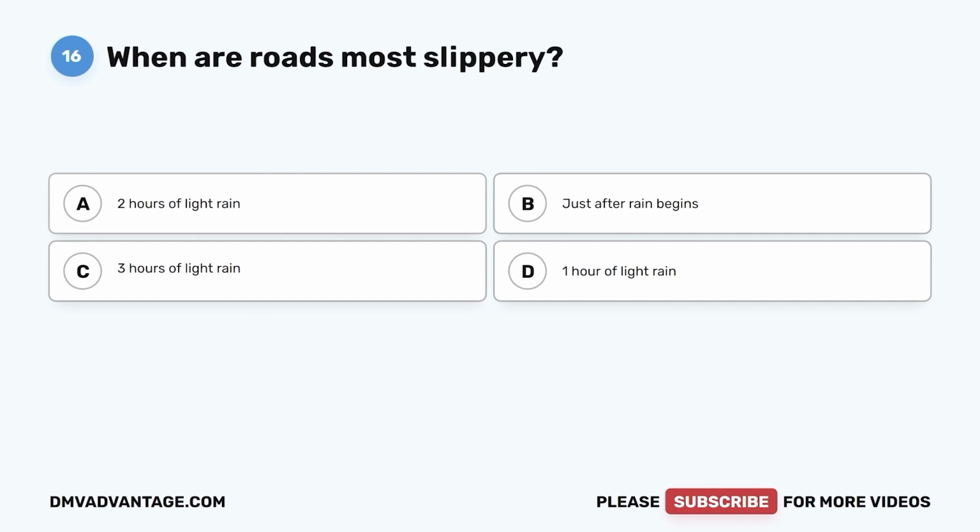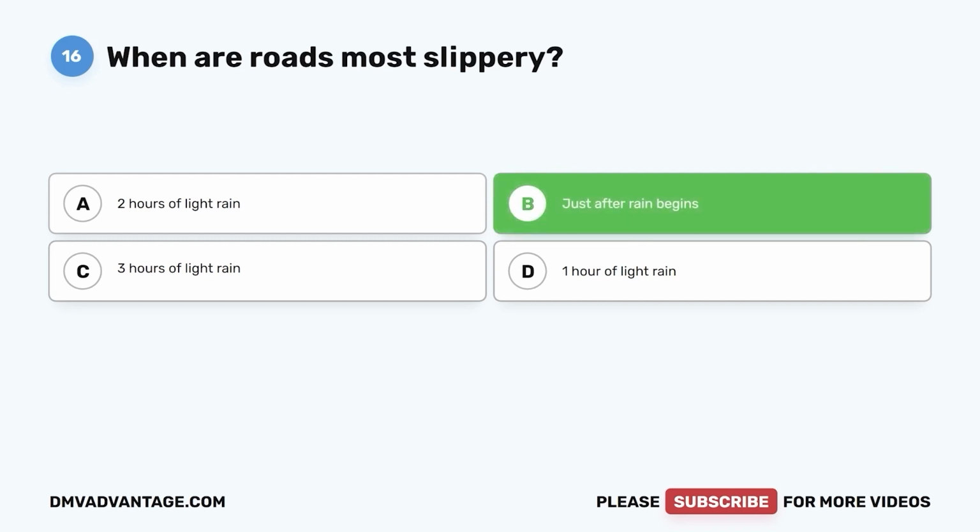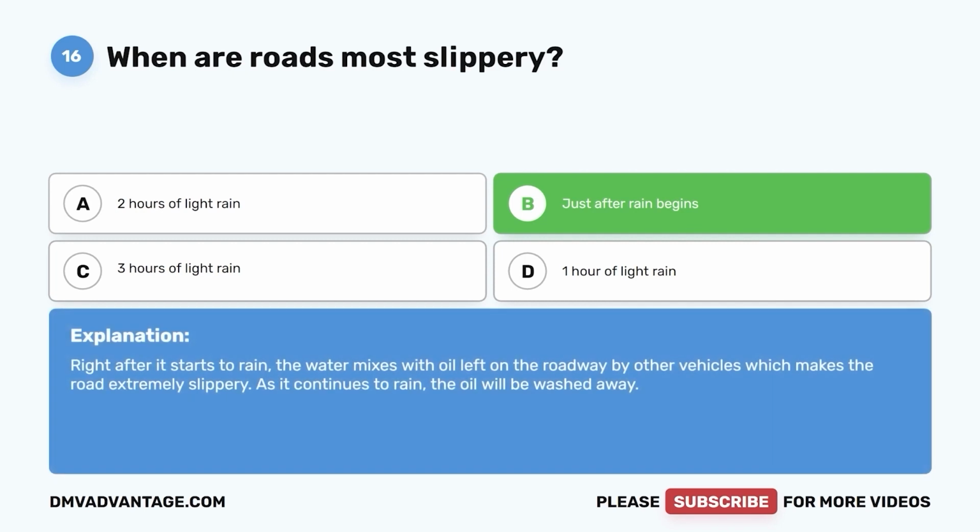A. 2 hours of light rain. B. Just after rain begins. C. 3 hours of light rain. D. 1 hour of light rain. The correct answer is B. Just after rain begins. Right after it starts to rain, the water mixes with oil left on the roadway by other vehicles, which makes the road extremely slippery. As it continues to rain, the oil will be washed away.